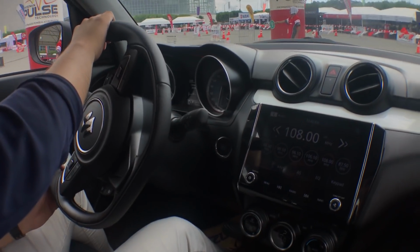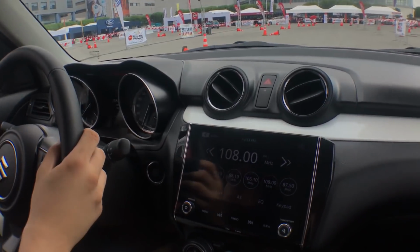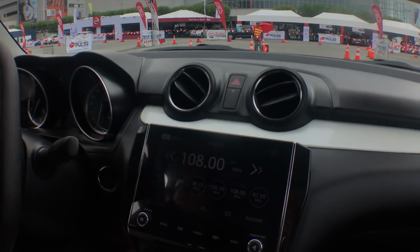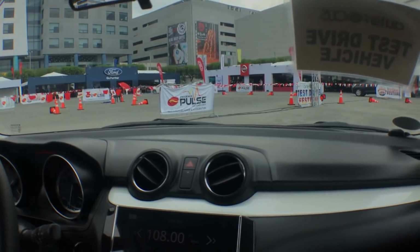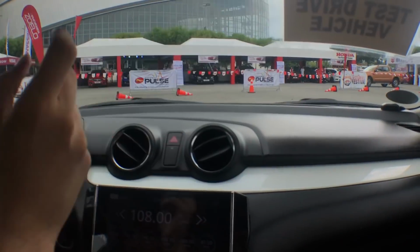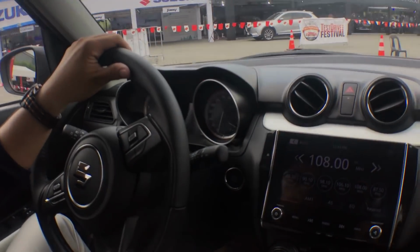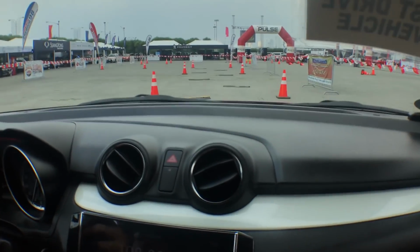Given the fact that the car only has 82 horsepower, I was expecting it to feel sluggish, but it didn't feel that way. 82 horsepower is sufficient for the weight of the car. The steering is motorized, so it's pretty light. Sound insulation for the price is pretty decent. Also, the ride quality is not bad.